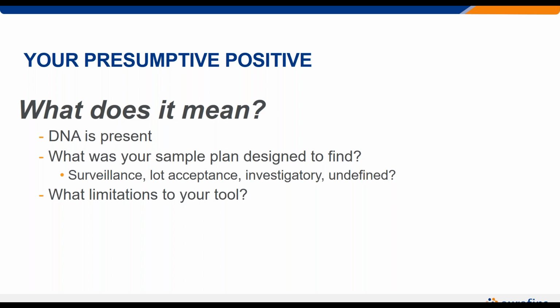What are the limitations of your tool? And this isn't just with respect to your positive. Generally, as a lab, we get questions when people get a positive, but people rarely question the negative. Truthfully, there are limitations on both sides, and understanding the sensitivity and the specificity matters. So is your positive really positive, and is your negative truly negative? And what are the limitations of how you're running your method? These are all very important discussions to have with your laboratory when you're picking your different methods.